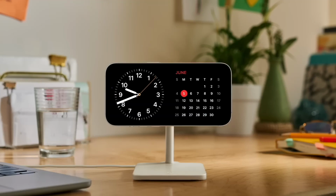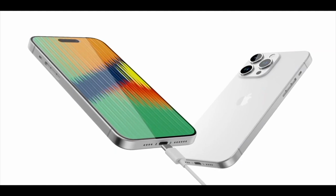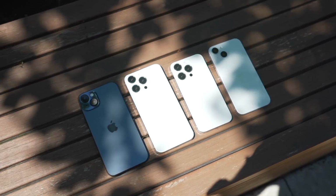The iPhone 15 is nearly here. Apple hasn't released much in the way of official details about its next best smartphone, but a glut of leaks, analyst predictions, and insider speculations has given us an inkling of what to expect. Here's everything we know so far.